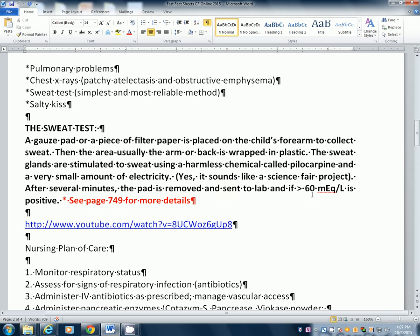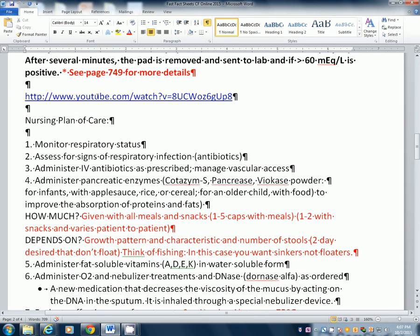If greater than 60 milliequivalents per liter of sweat sodium chloride is present, then it is considered positive, okay? If it's between 50 to 60, it's suspicious, and 50 or less is considered normal. So 50 or less is normal, 50 to 60 suspicious, and over 60 is positive. Again, I have a YouTube video.